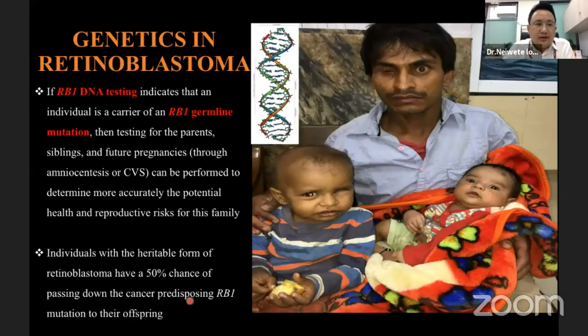So this is the final slide. The genetics is important here. This is the father, and these are the two children who have bilateral retinoblastoma. So germline mutation testing is very important.